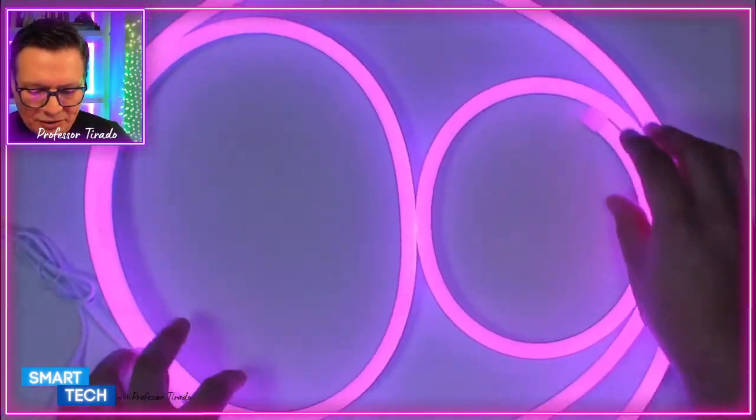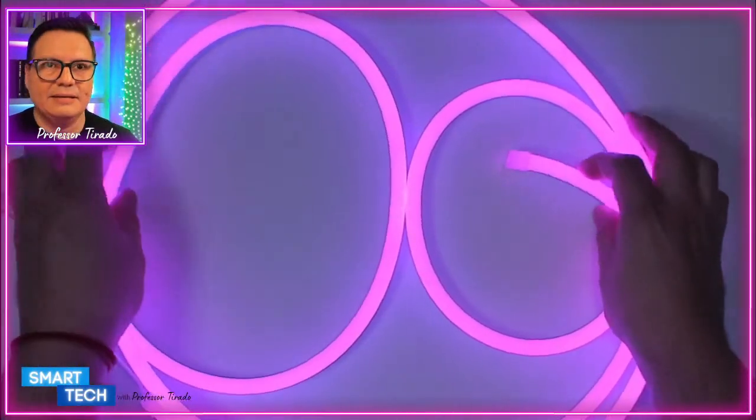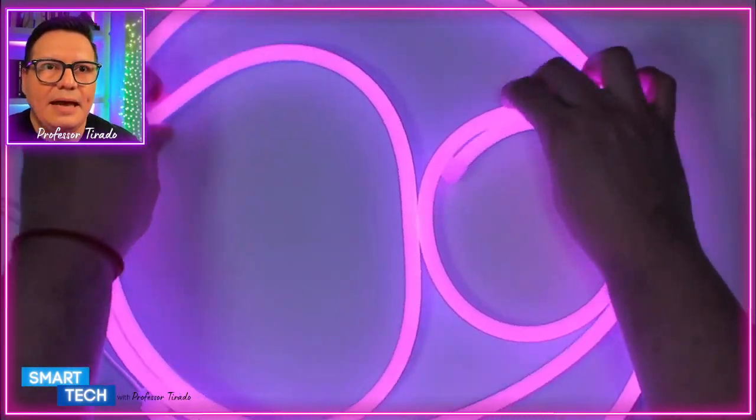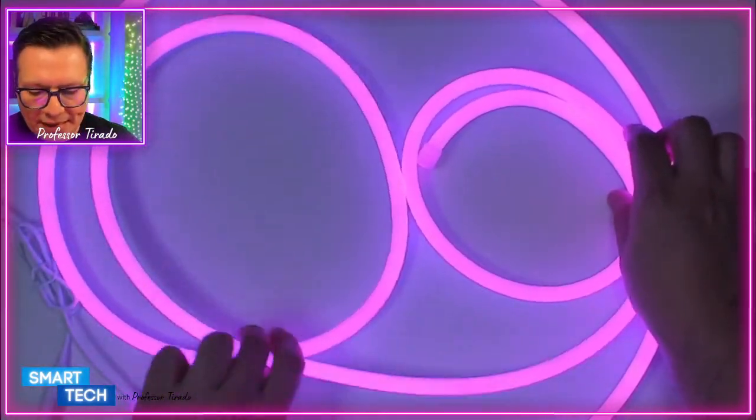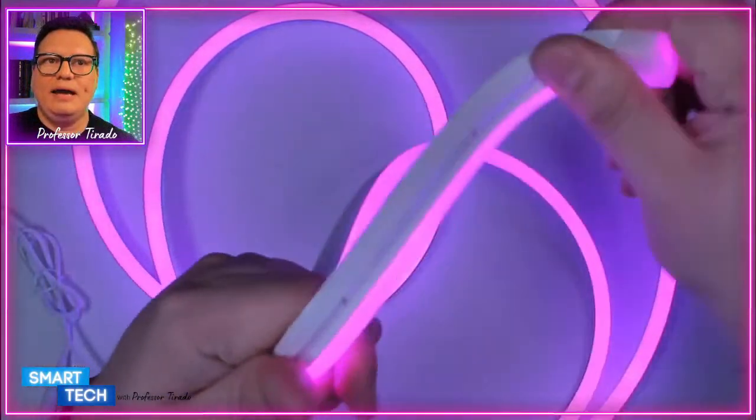Oh yeah, there it goes. So as you can see, it has like a little smiley face. Actually, let me make it smaller because you can't see it. Anyway, if you're thinking about getting something that has flexibility, and that's what I should have shown you too, this is quite flexible.